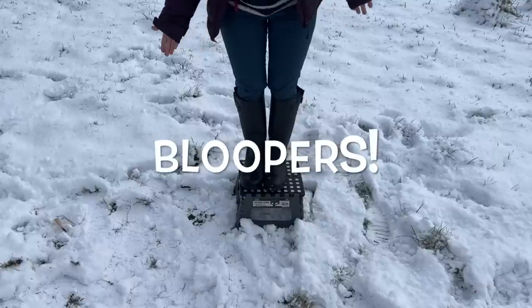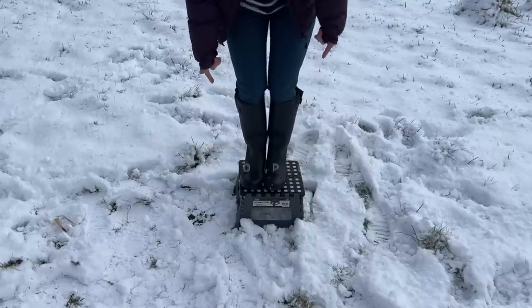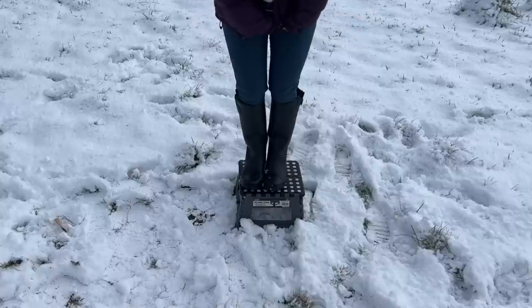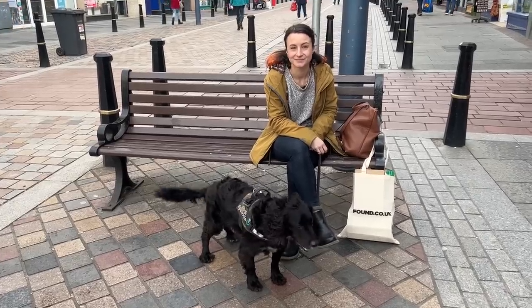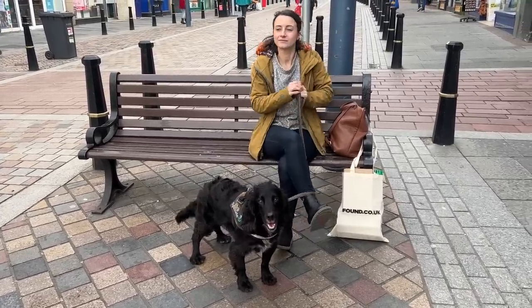Just some behind the scenes footage for you guys. This is what I have to stand on, so I'm not looking like a tiny person next to Willie. Nice bagpipes in the background as well. Was that your wrist? It was my elbow.